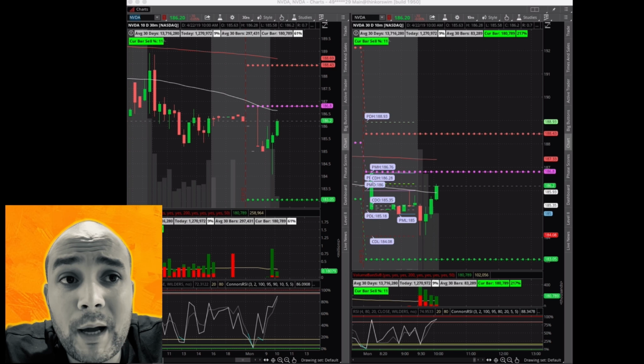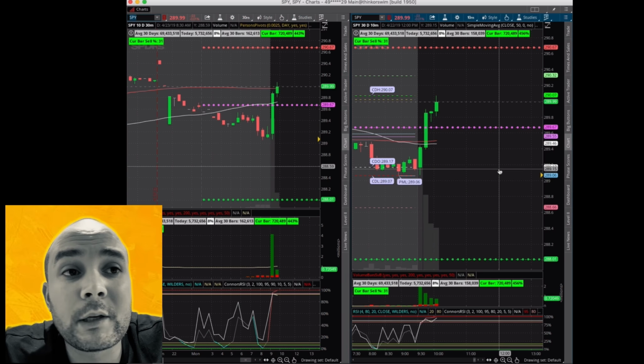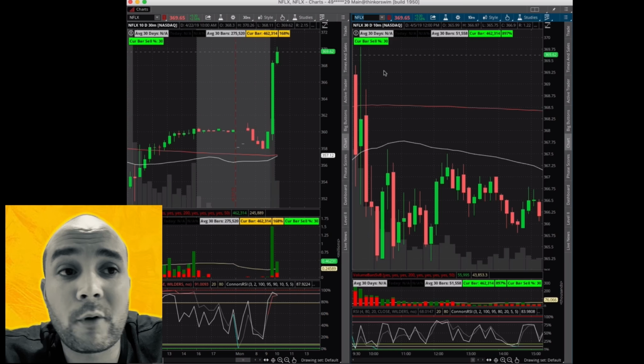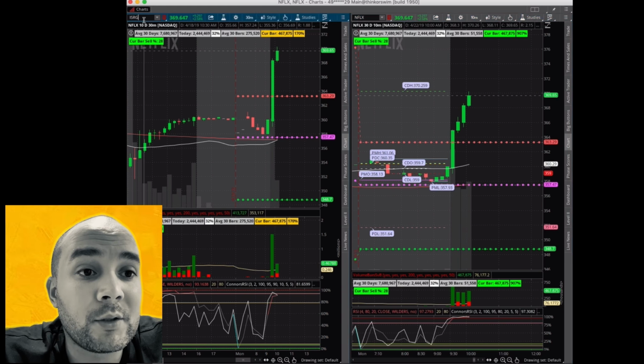Same thing with SPY. Because of what the daily patterns were setting, I just wasn't comfortable going long. Initially, it broke out perfectly, but because I didn't take it on the box break, at this point I don't want to go long, and I was waiting for a better opportunity to take it to the downside. So here, I went ahead and took my exit.